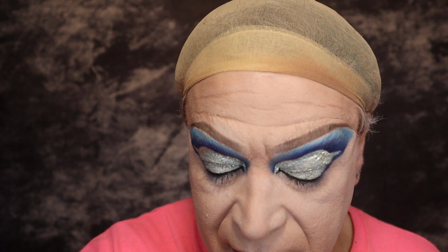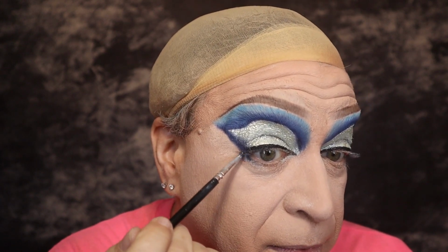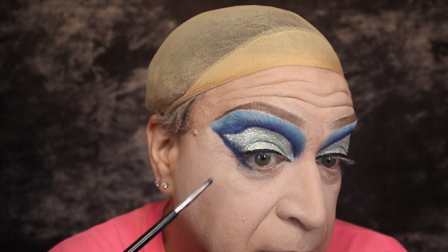Okay. So just going to do some work on the under eye. And I brushed away the powder that I had set down. And there was some fallout, so good thing I had it. And I don't know if you can see, but that dark blue has already sort of migrated here. But that's okay. I was going to go under there with the dark blue. So, you know, it is what it is. Just going to add a little more to both sides.